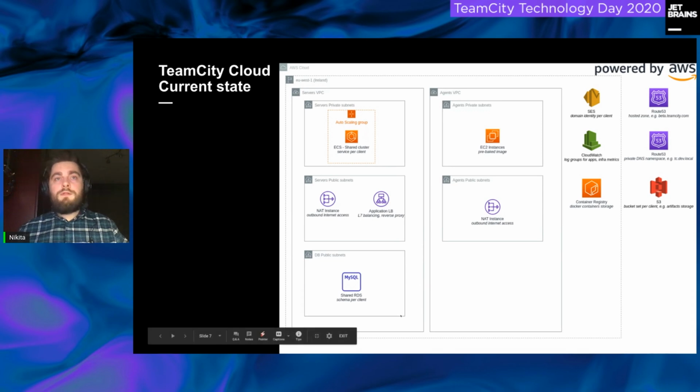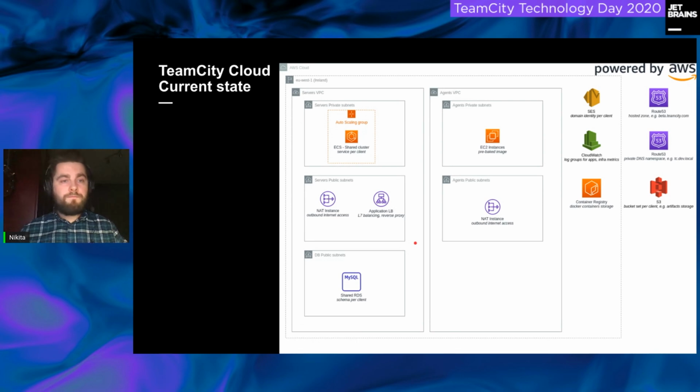So this is how TeamCity Cloud looks in Amazon in general. Every TeamCity instance is a separate ECS managed Docker container. It is available only via HTTPS through an application load balancer, and outbound internet access is provided through NAT instances for both servers and cloud-hosted agents.